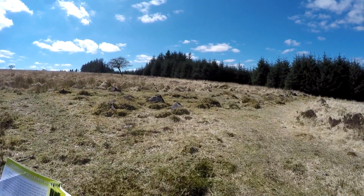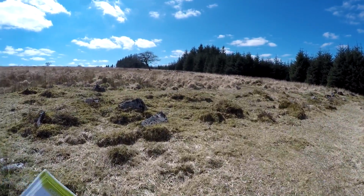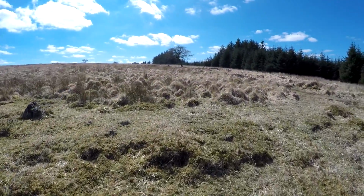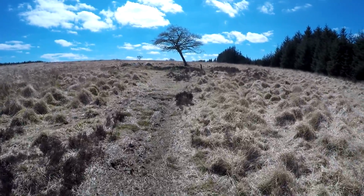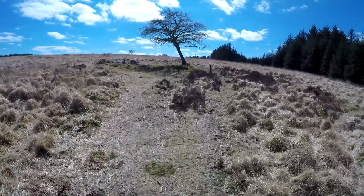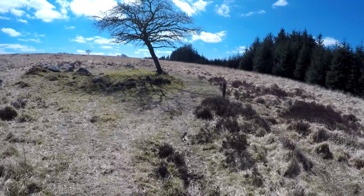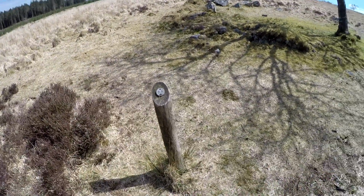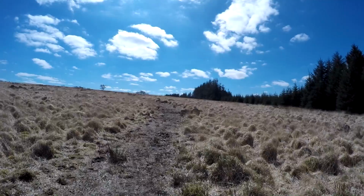The path is now parallel to the plantation on the right and passes a fallen tree. Okay, so the plantation carries on up here. We're just going to carry on, follow that up. Well, that might be a post there sticking up, marking a cairn circle. Okay, so I'm just going to go up here until we see a fallen tree and a cairn. Okay, 8A. I guess this is number 8A.